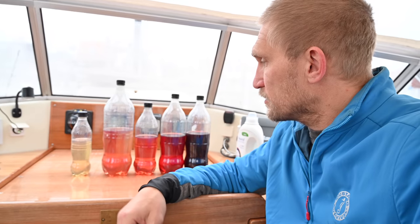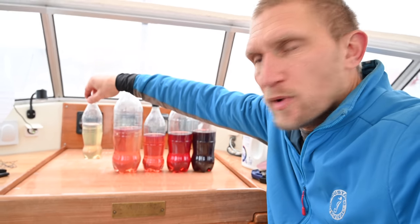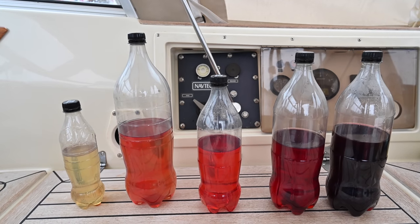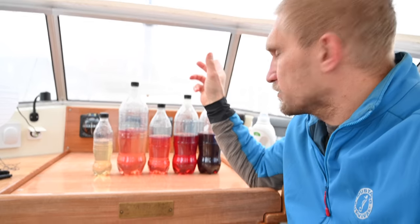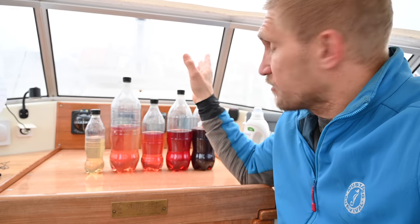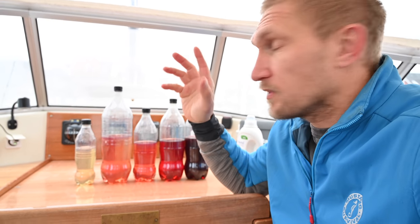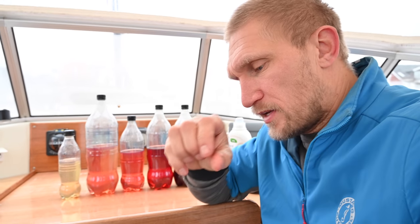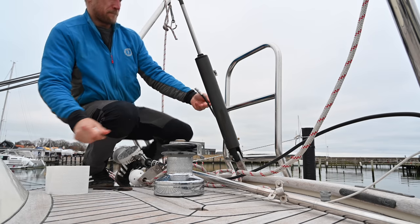The system is now flushed. You can see here the last bottle. We have a clear color on it. And now I will just do the same for the vang. But luckily it's the same reservoir, so it will just be the old oil that sits in the hose. So it should be a lot less work. So now I will attach the hose to the backstay tensioner and see if I can get some pressure on it.